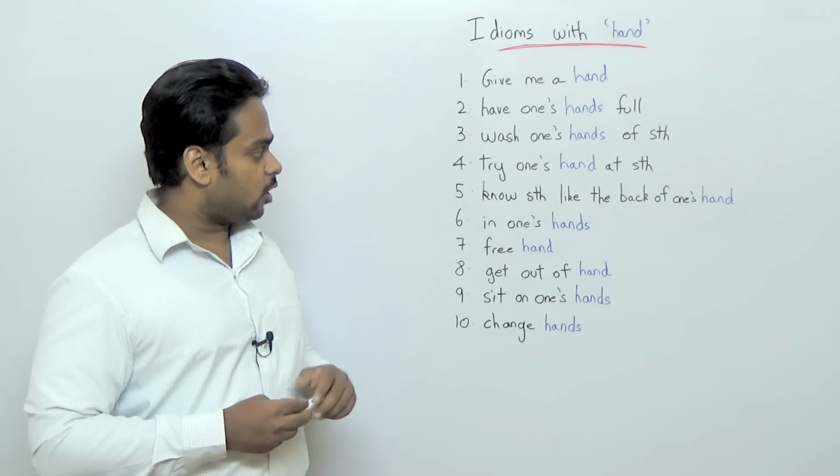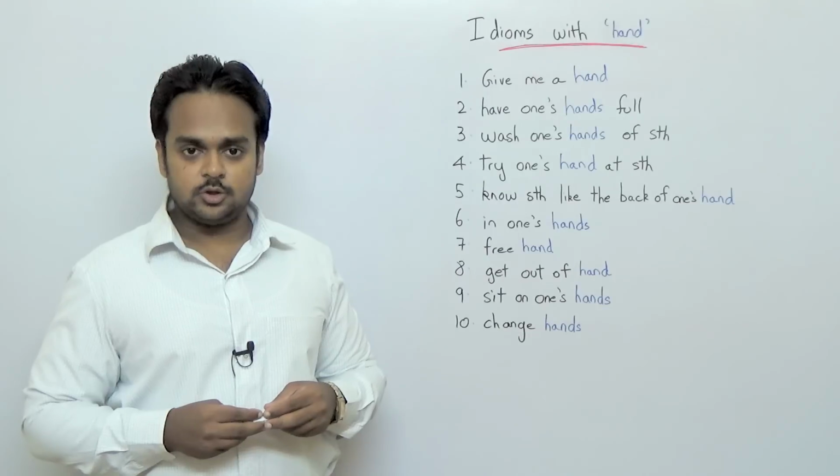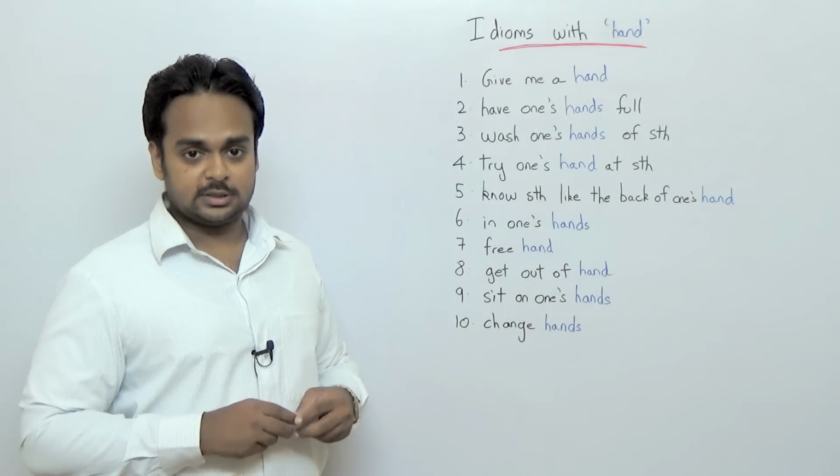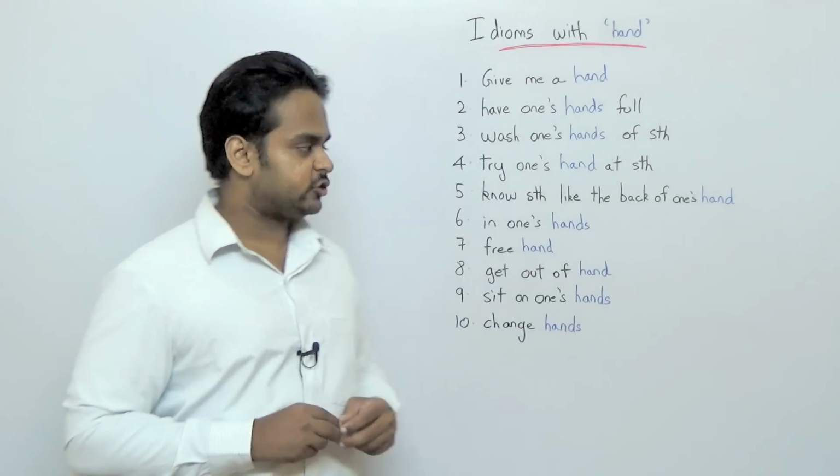Okay. Now, all of these are really popular idioms. You may have heard most of them, and you should definitely try to use some of them. Okay. So let's get started.